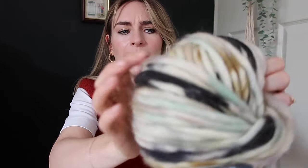And then he got me this, which is from Lana Grocer. It is the confetti yarn in the shade 08. It is another dyed and variegated chunky, I would say a super bulky yarn with cream, greens, greys and blues running through it, and almost mossy yellows.